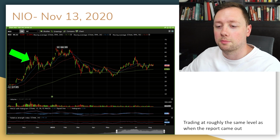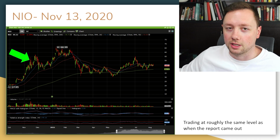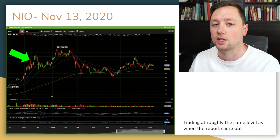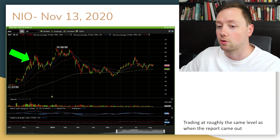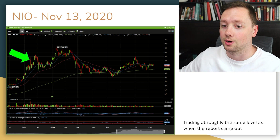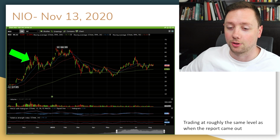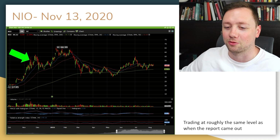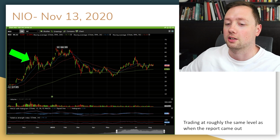Not as big of an impact when we look at NIO compared to Nikola. That probably comes down to the quality of the company and the justification behind the report. Maybe the report was a little bit weaker compared to the Nikola report. Honestly, it probably was, because Nikola was rolling a truck down the hill with no power. So I don't know if you can get much worse than that. And so that's probably one of the reasons that Nikola fell so much compared to NIO.